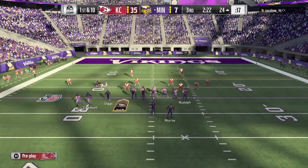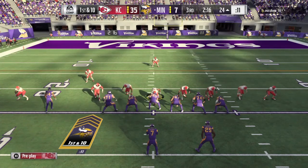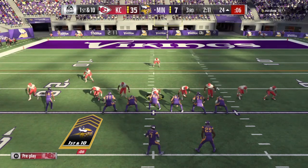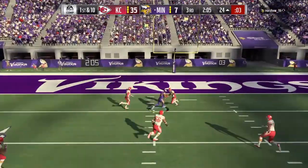How many times do we say in this game that speed kills, and it does it in so many different ways? In this case, you've got a back who's quick and shifty, can make moves, make people miss, but also gets to and through a hole before it can close down. That's some of the benefits of that speed, not just outrunning people in the secondary. And that led to a really nice game.